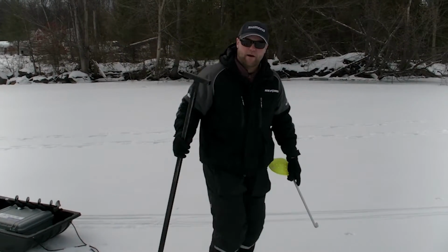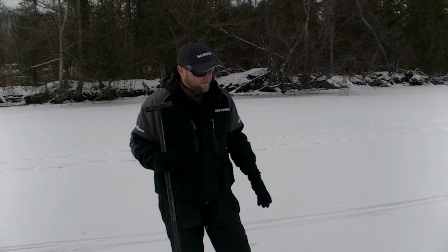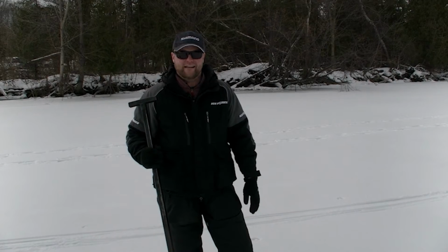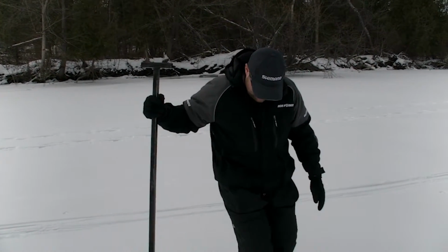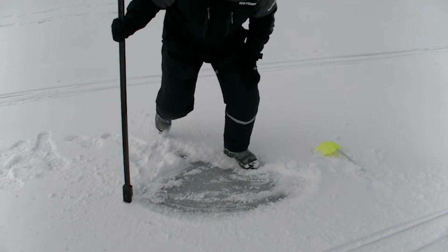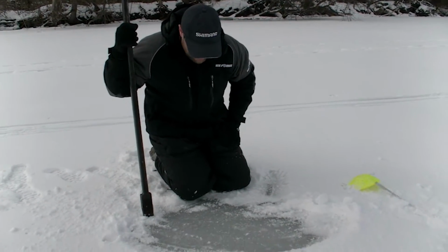So we checked this lake about a week ago. We had a little bit of a warm spell. I think the ice is great. Obviously there's anglers out on the lake, but if I was out here by myself checking initial ice, these are the type of precautions I would take. It's really important to see what the quality of ice is. When you look at the surface of this ice, you can see it's fairly good blue ice.